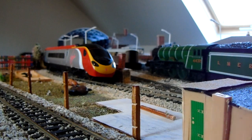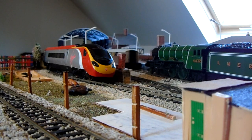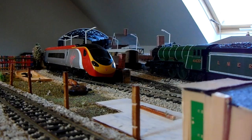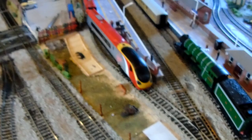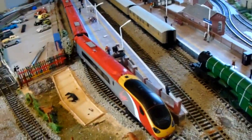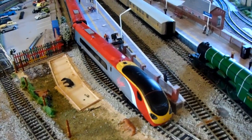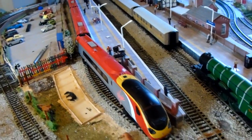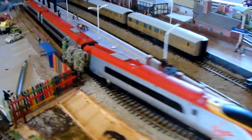In the foreground we've got the Virgin's Pendolino in platform 3, and what you'll notice on both platform 3 and 2 as I raise up, it's been now ballasted. It's been a job that's been on my mind for a while. It's been one of them I've been putting off for a while, and I just thought, you know what, I've got to crack this nut now. So I have done, and I really like the ballast.